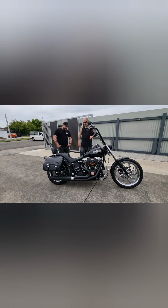But basically, it's a stage 4 pretty much. Stage 4. Yeah. It's had all the heads. It's got Screaming Eagle 110 heads on it, which have been ported and polished. S&S rocker covers. It's had high lift rockers in it. The Screaming Eagle. It's got a 251 cam in it. It's an older cam. Yes.